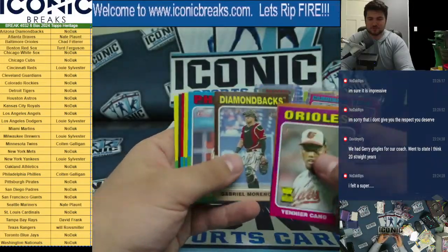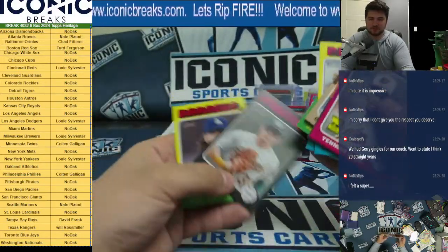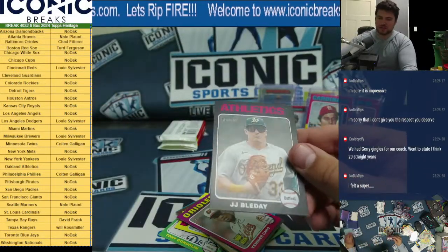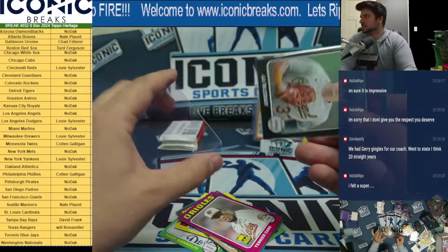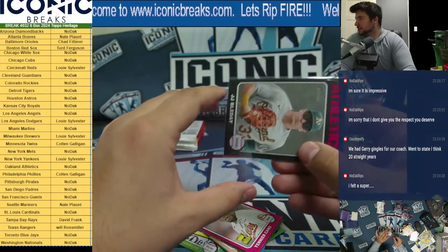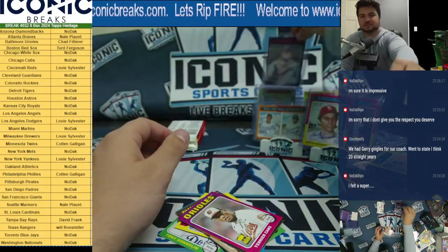Ynier Cano, Goodman, Moreno, Lorenzen, Reynolds, Luzardo, Bailey. Black border. JJ Bleday going out to the A's on the black bordered card. And I believe that is getting added to the wall of Nodak. Black border Bleday.